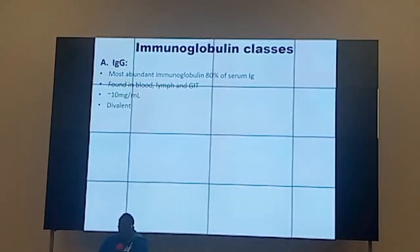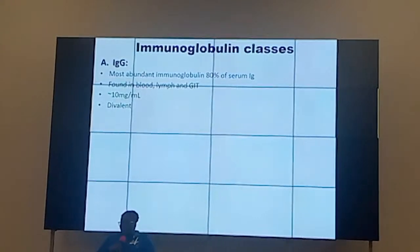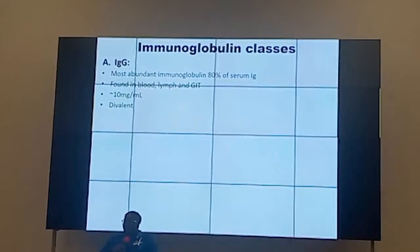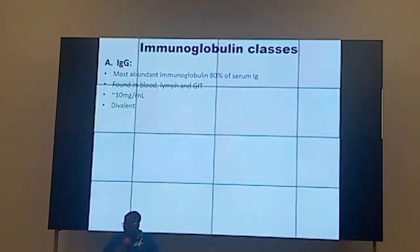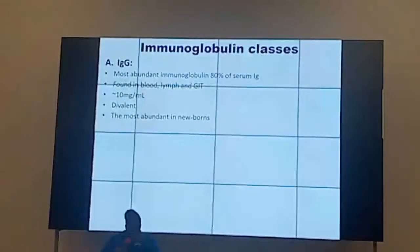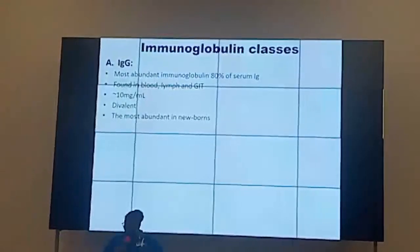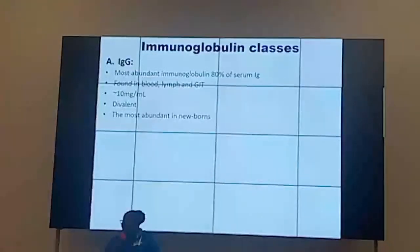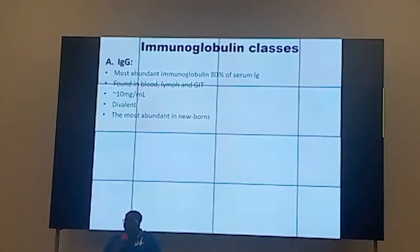It is divalent or bivalent, meaning that what, guys? It can bind how many antigens at a time? Two. Very good. Okay. It's also the most abundant in newborns. What is it abundant in newborns, guys?